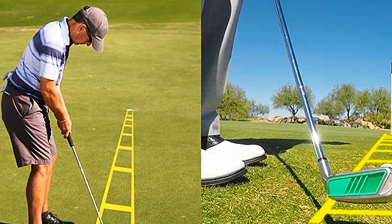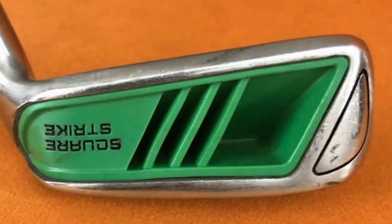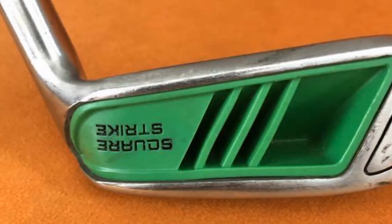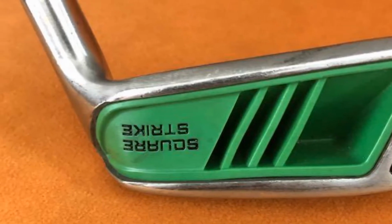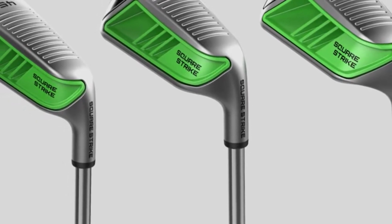It has been designed with an extra wide sole plus a beveled leading edge that helps in preventing the club from digging into the ground. It is known as one of the good wedges to choose if you want to minimize wasted shots. It is also known to have less rotation, plus it makes clean contact easier and more consistent.